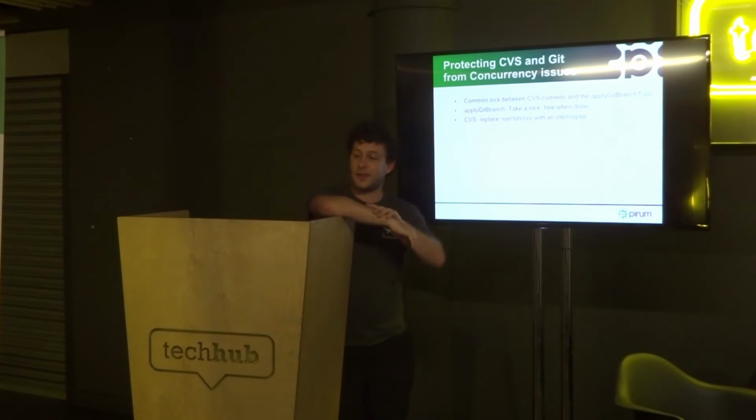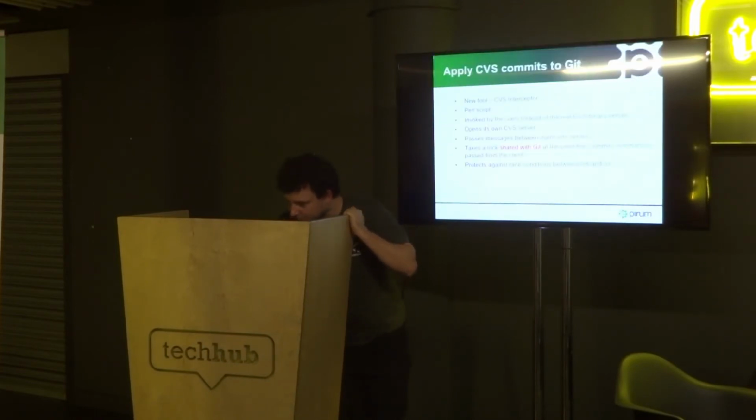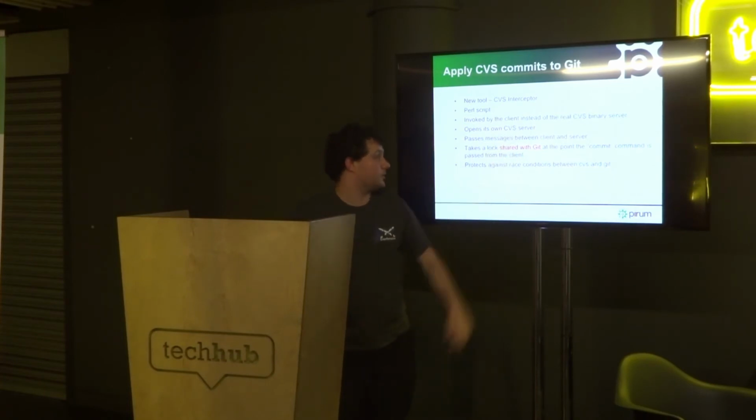With CVS, having done some research into how we were using CVS, we decided eventually to replace /usr/bin/cvs on our CVS server with an interceptor. The interceptor is a Perl script. The client now invokes our interceptor, not the CVS binary. Our interceptor will open its own CVS server and then pass messages between the client and the server.